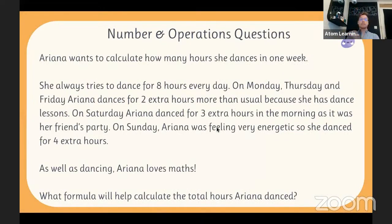So Ariana wants to calculate how many hours she dances in 1 week. She always tries to dance for 8 hours every day. So on Monday, Thursday, and Friday, Ariana dances for 2 extra hours more than usual because she has dance lessons. On Saturday, Ariana danced for 3 extra hours in the morning as it was her friend's party. On Sunday, Ariana was feeling very energetic, so she danced for 4 extra hours.